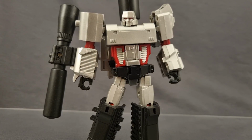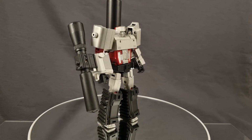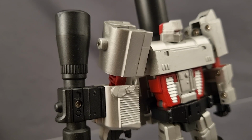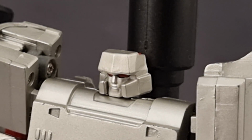When it comes to integration with Megasorry though, things don't go so well. In fact, for the most part, this is a bit of a mess. I'll give it this, the aesthetic is adequate, I guess. He does have a lot of silver on show, which is nice, but so does Prime in the end, so it's not unique on that front. The face sculpt is better than Prime though.